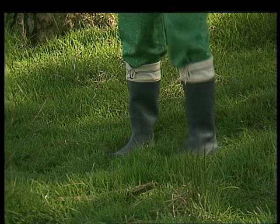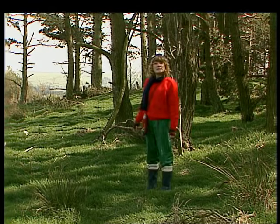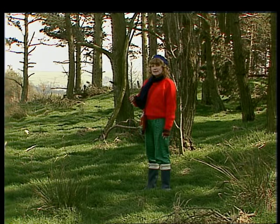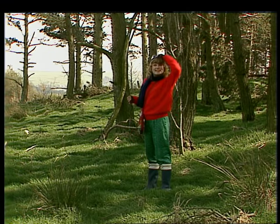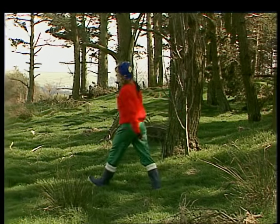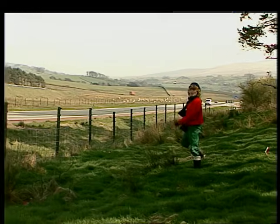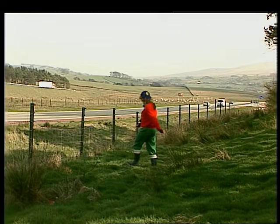The ground is ever so soft and bouncy. That's because there's moss underneath. And it's littered with twigs from the rook's nest. And over here is the motorway and the traffic that hasn't stopped for a cup of tea.